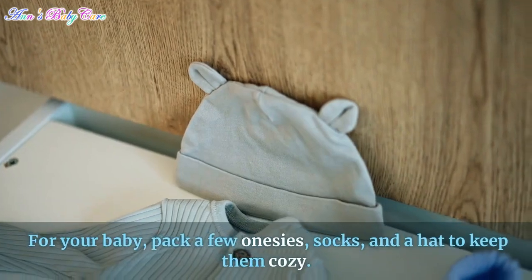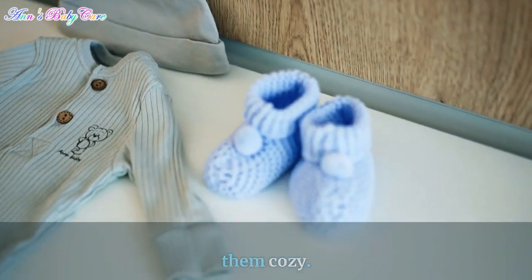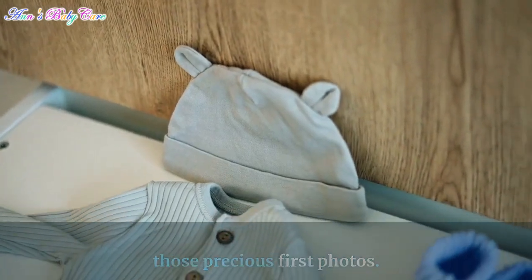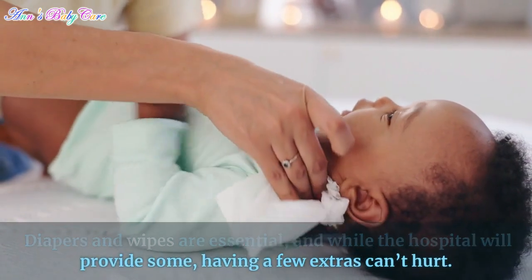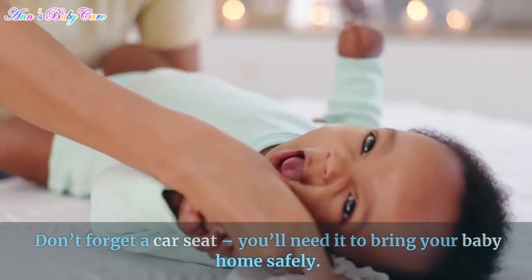For your baby, pack a few onesies, socks, and a hat to keep them cozy. A soft blanket is also a good idea, both for warmth and for those precious first photos. Diapers and wipes are essential, and while the hospital will provide some, having a few extras can't hurt. Don't forget a car seat. You'll need it to bring your baby home safely.